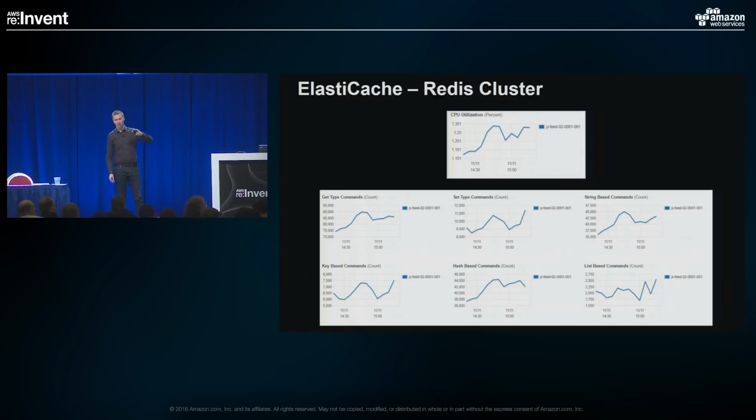And you can see it's running right around 1.2% CPU, and it's doing 100,000 operations per minute. I wish that was per second, sorry, but that's per minute. But on this single shard at 1.2 CPU, I mean, that's really, really incredible. We're not even pushing this, and we're operating in shard capacity.